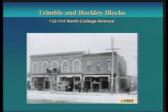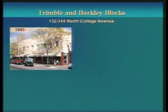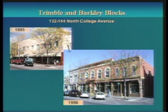The Trimble block on the left was built about 1905. The Trimble billiard parlor on the right was built about 1880. The Trimble buildings were remodeled in the 1950s after World War II. The cornices were removed, a stucco finish studded with pink stones was applied over both the upper facades, and the first floor storefronts were replaced with modern aluminum storefronts. The Barkley block to the far left fared even worse, with an unfinished wood and black steel vertical slip covering. In 1998, all three buildings were brought back to their historic appearance.